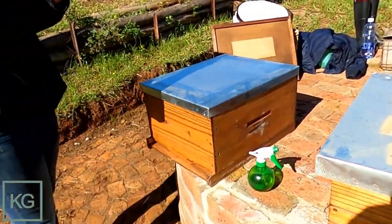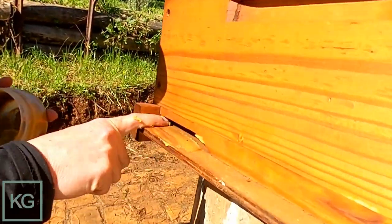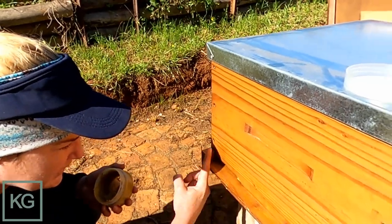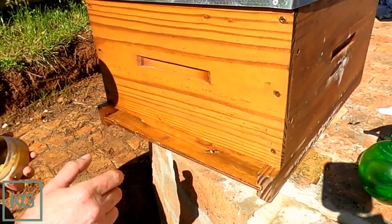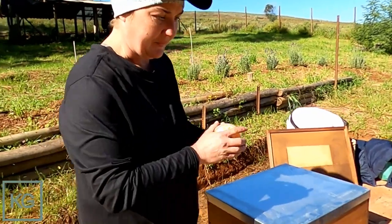I'm going to take this one. So what do we have? Oh, that's the holes where they come in. This is the entrance, yeah. This is how I caught my bees before. I used to have more, but the honey badgers ate like four of them. So the honey badgers can be quite a problem on these.